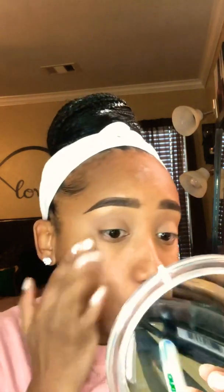Okay, so now I'm gonna use my Becca primer and I'm just gonna put this on. I'm gonna pat this into my T-zone because that's where I get really oily. So like my nose, right here on my forehead, on my cheeks, and on my chin. So I'm gonna pat that on. I'm not gonna rub it, I'm gonna just pat it in. A little bit more for my cheeks. I'll pat that on my nose.